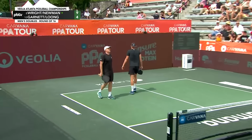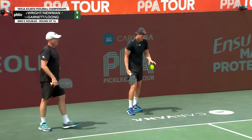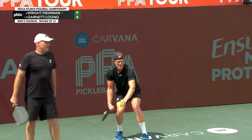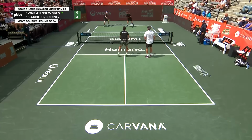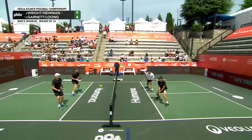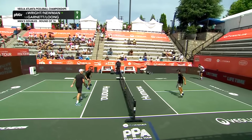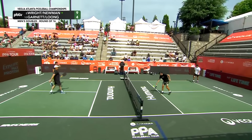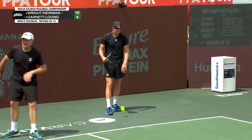Side out. I think he threw out the see ya. Oh, yeah, and then the backwards pivot. I'm not turning around. I want to keep my eyes on you. Golly, another perfect lob and a smile to go with it and some words. And game point here for Newman and Wright.